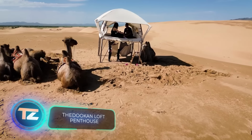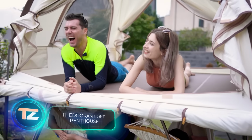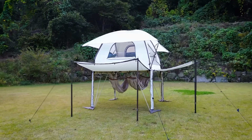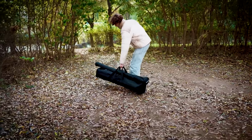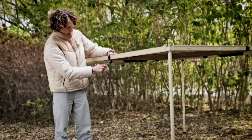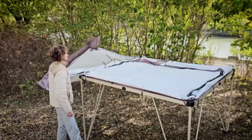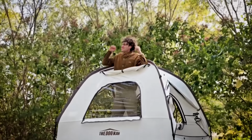Backpacks aren't the only thing changing fast. Tents are too. How about a 2-story version with hammocks? It's luxury, it's comfort. It is the Duon Loft Penthouse. Interestingly, this tent stays true to its roots. Like many regular tents, you can set it up on your own in 15 minutes, and its awning works just fine on its own, so it's perfect for picnics, for example.